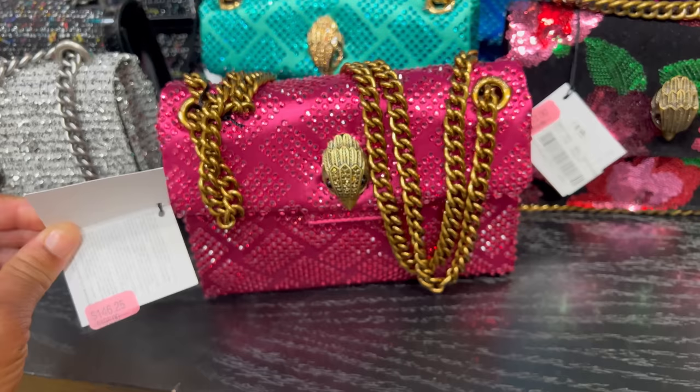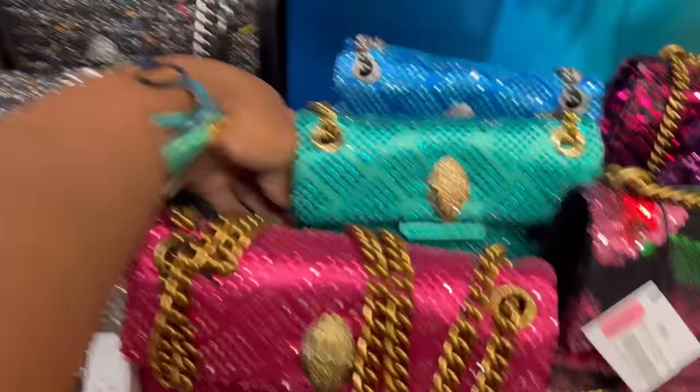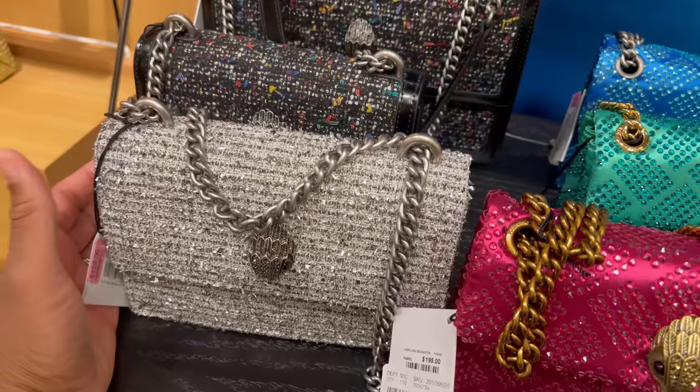Some of them can be up to 65% off. Okay, thank you. So this one right here, guys, is $146. This one is $153. That one's really cute. They look so much like Chanel bags, guys. 65% off for these right here. So these right here are 65% off. So it is $134. This is cute.